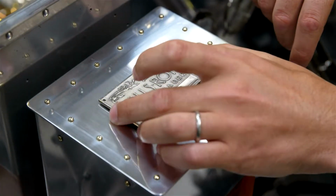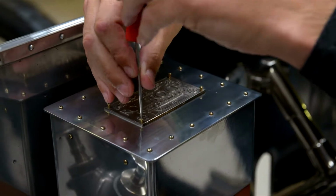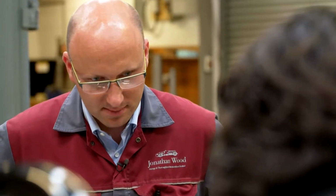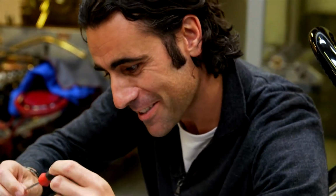Marco and Jonathan granted me the special privilege of fitting the new chassis plate to this masterpiece of craftsmanship and restoration. The finishing touch. Don't screw it up. My OCD's taken over. Got the screw heads in the same direction. Here we go. Done like a pro, well done.